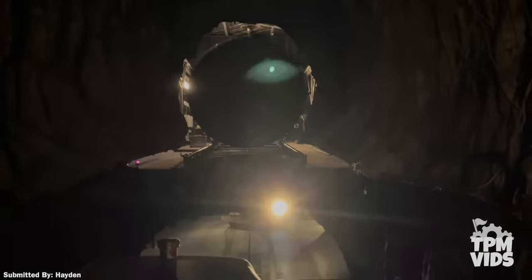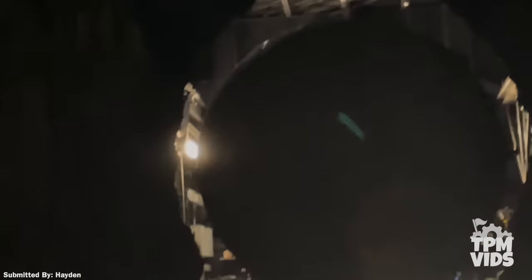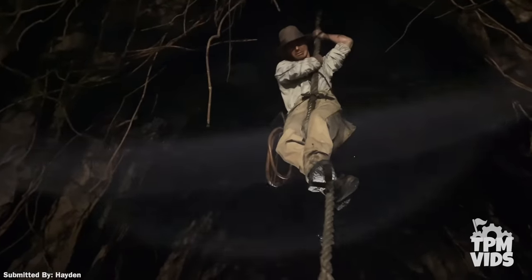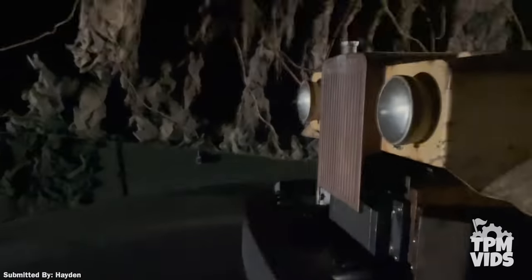Oh, just kidding. Now, it seemed like the ride ops were trying to let everyone off at the unload station without having to do an in-show exit. But after sitting here for 15 minutes, the Jeeps were finally powered down. Listen to those hydraulics. Ooh, it's so eerily quiet. By this point, it was evident that an in-show exit was actually gonna happen.